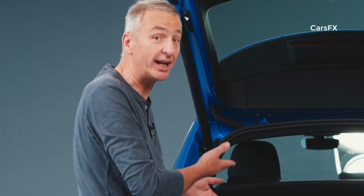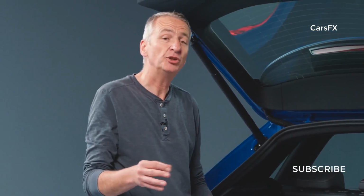Did you notice this? How I don't have to hold the floor up? It's details like that that tell you that the people that design these cars live with these cars.